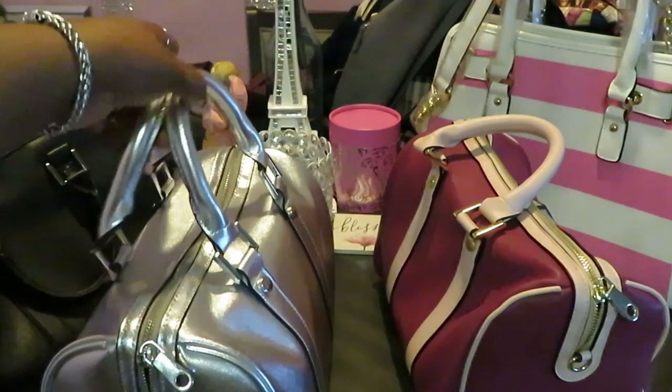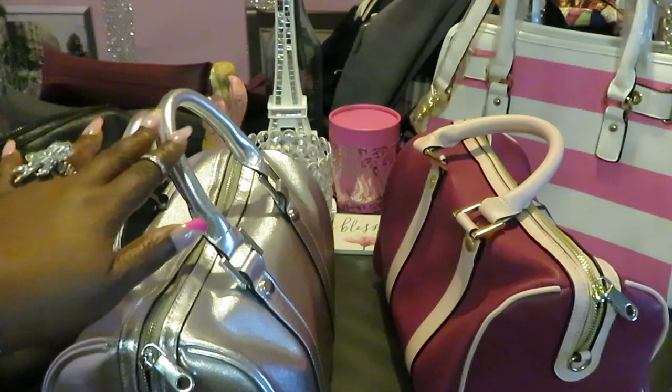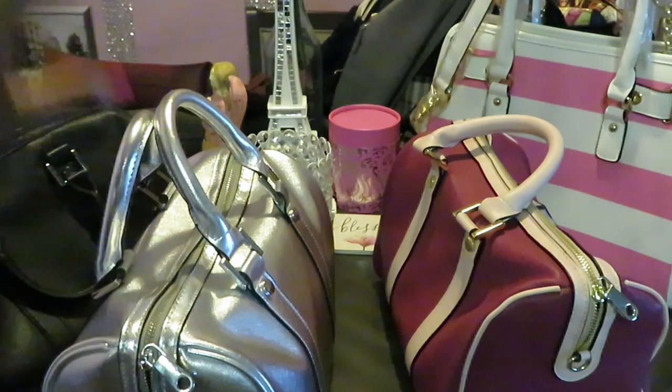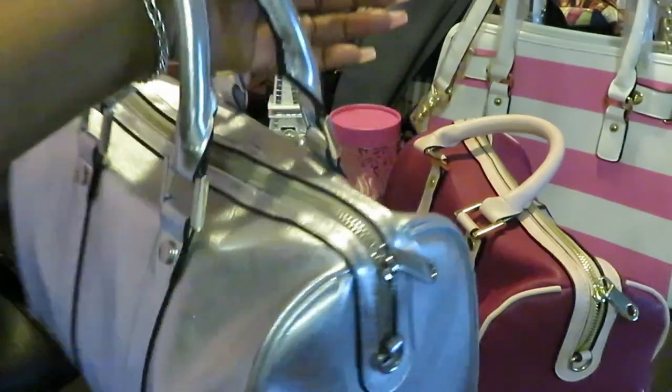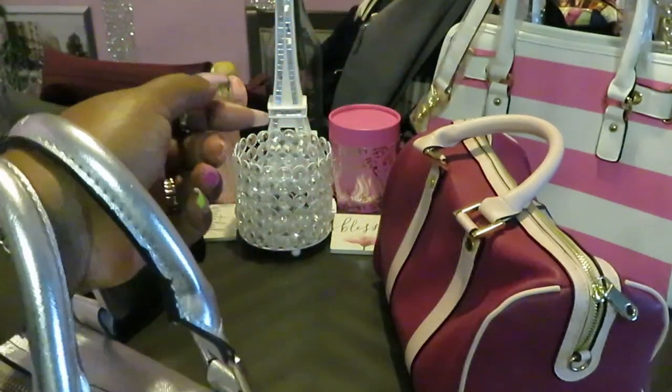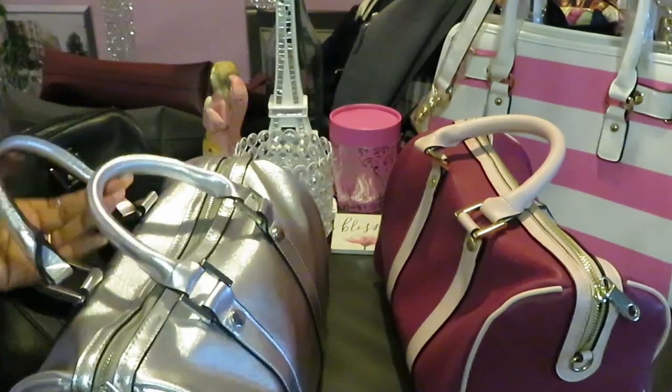I don't really like the long strap. It does come with a long strap, but I don't really like long straps on purses, so I just take them off and put them in my closet, because I like just putting it on my arm like this. Look, I put it on my arm and be like, hey, what's going on? So yep, got this from Walmart.